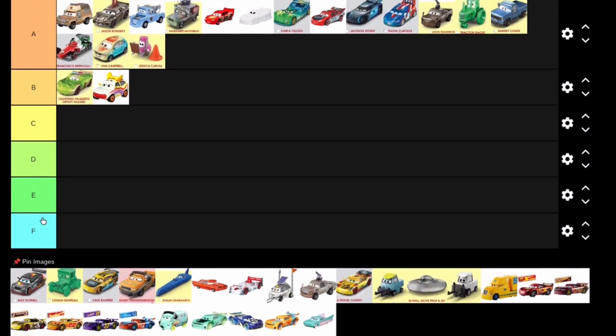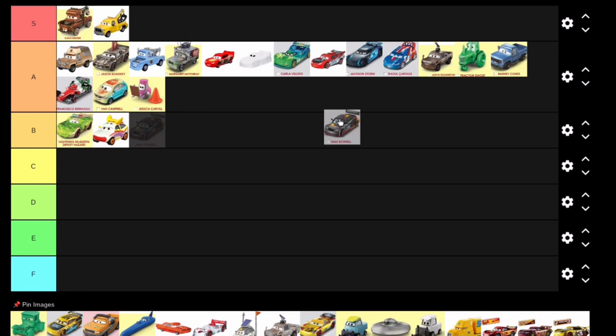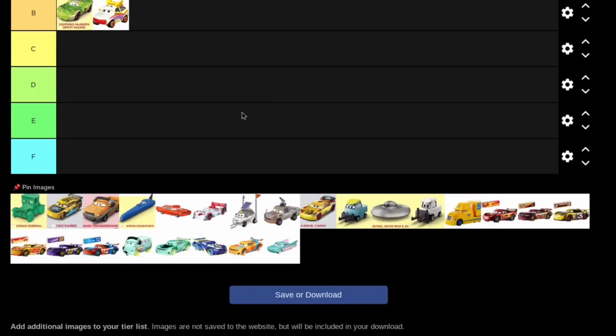Anyways, here's Max Chanel. I think I actually like him, the GRC Max Chanel. I wasn't sure. A lot of people complained about him, but I do think he's a nice one. I think I'll put him in front of Justin Road Ritter. I think that's a good spot for him, because he actually is pretty unique, has a brand new color, which is pretty cool, though I did like his purple. I think that's a good spot for him.